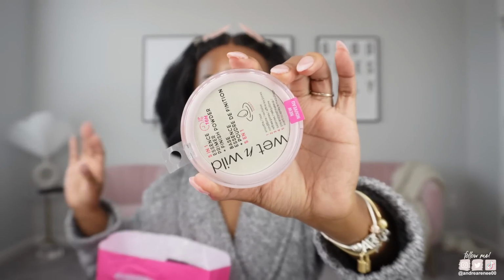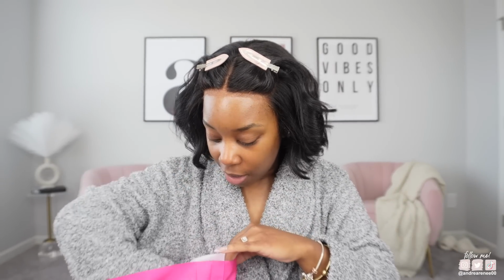So I got that. Now, I did show you guys a couple of these products in a vlog, but I also have a few more new products that I want to share with you. So this is the new Wet n Wild 5-in-1 Essence Primer Setting Powder. It's like a finishing powder. I don't know, but I think it'll be good to set my concealer. That is the purpose of this video, is to try these products. So we're gonna try that out today.